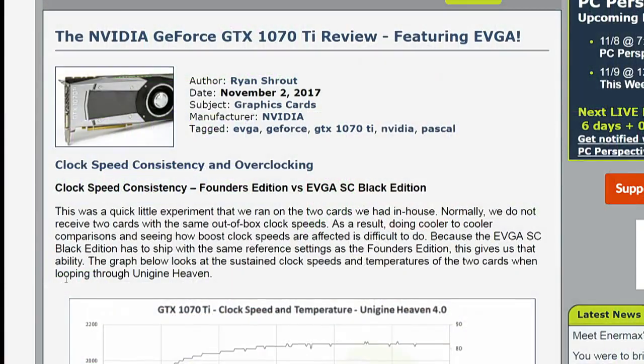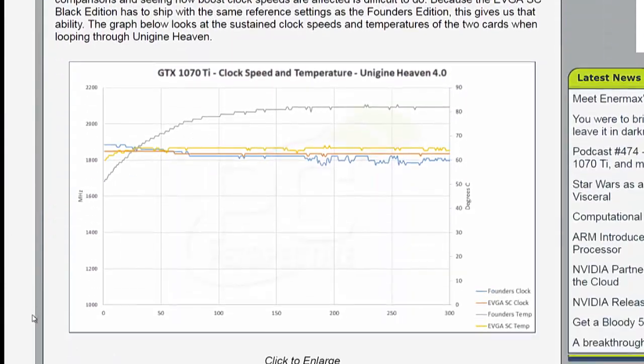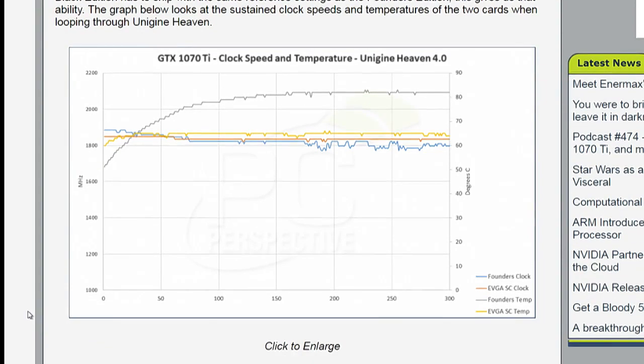It is worth noting on the second page of the story, we did have one graph that looks at clock speed and temperature, because we had both the Founders Edition and the EVGA SC model. The SC stands for superclocked. Alan's not here, but he would normally be complaining about that. And what you'll see is that after extended use, on that graph right there, the blue line, it's 4 lines, so it's hard to tell, the blue line is the Founders Edition clock speed.